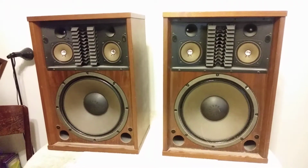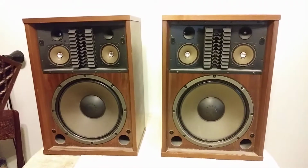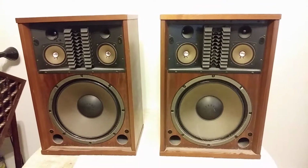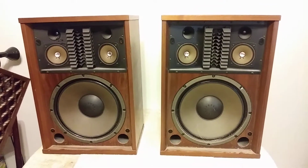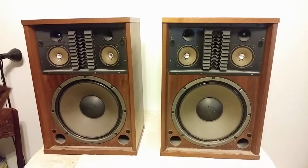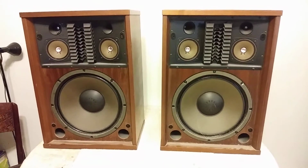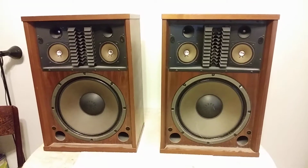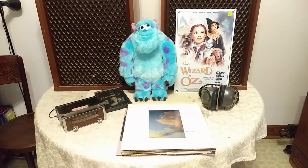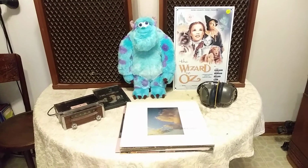They don't command as much as they should, most likely because they are extremely heavy, so they're hard to ship, but I will be selling these locally. I'm going to ask somewhere between $150 to $200, depending on how nice and shiny I can get the cabinets. Otherwise, we didn't really buy a ton of stuff today, but we did pick up some good stuff today.